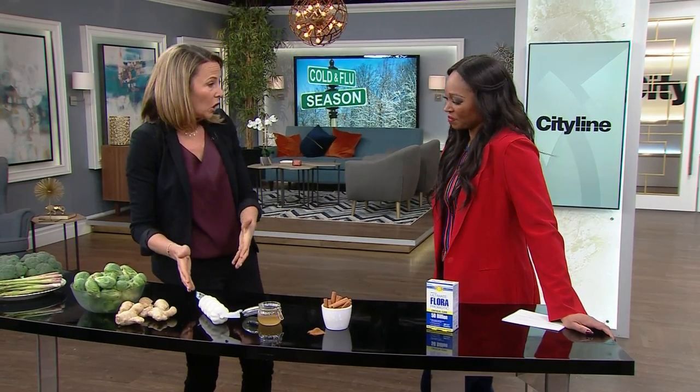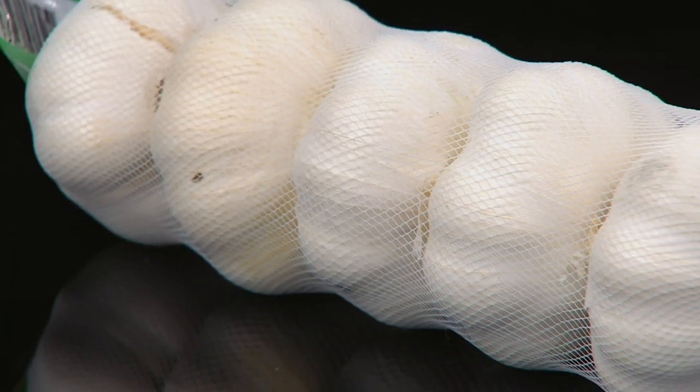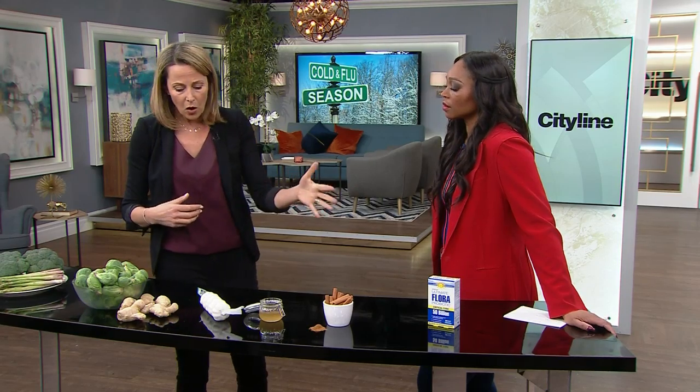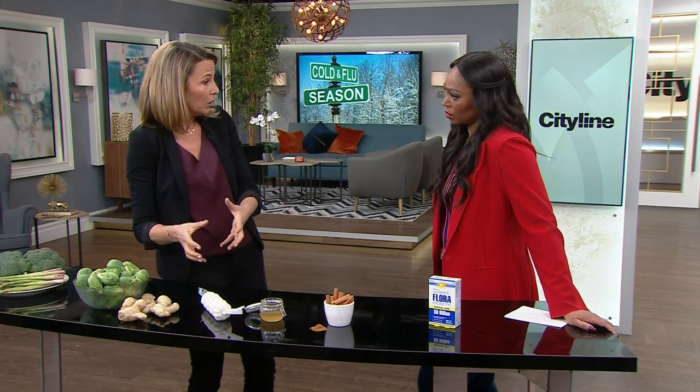Now, we all love garlic. I love it. Garlic has something called allicin in it, and that has very potent effects for getting yeast out of the body. So in addition to all the wonderful foods, allicin from garlic is one of the most potent things you can put in the diet. Okay, good. That's good to know. It is good to know.